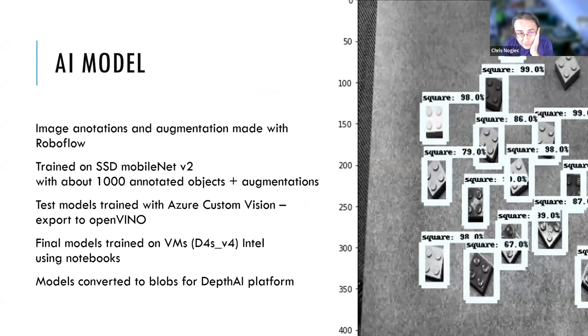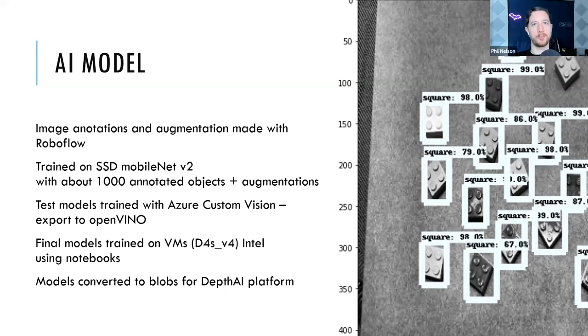Okay. The AI model: we took about 1,000 images. About 1,000 objects were photographed. The Lego blocks. How did you acquire the images? Well, I have a lot of Lego blocks. We have tons of Legos, but not Technic, just the regular ones from the city.